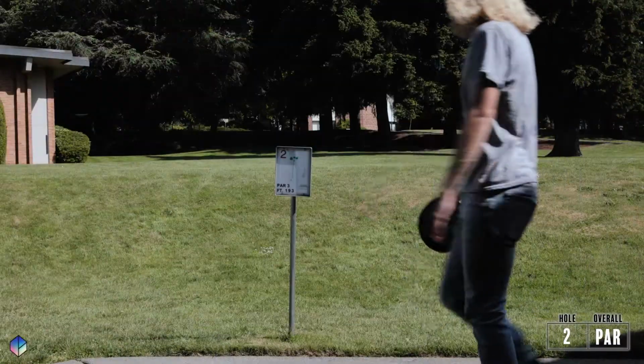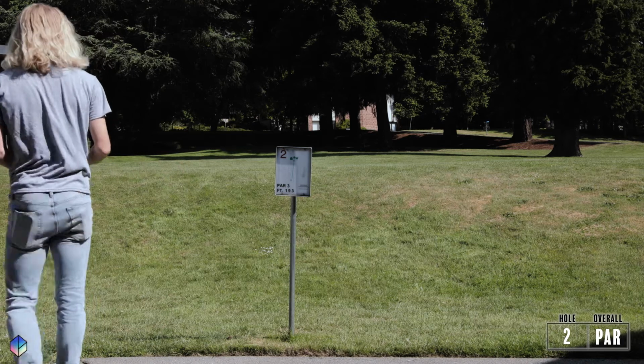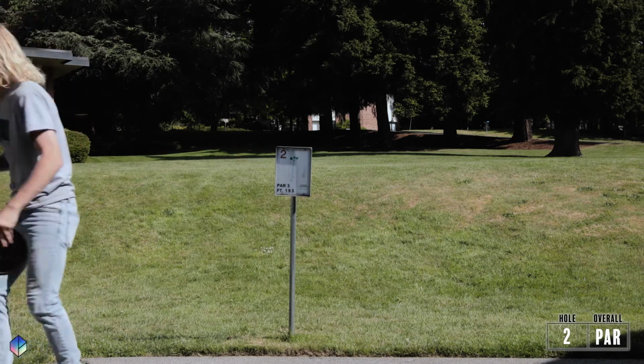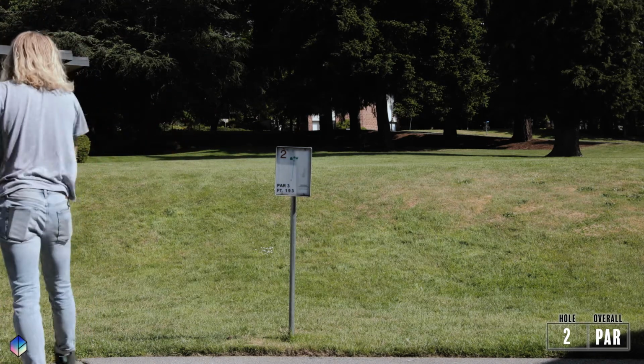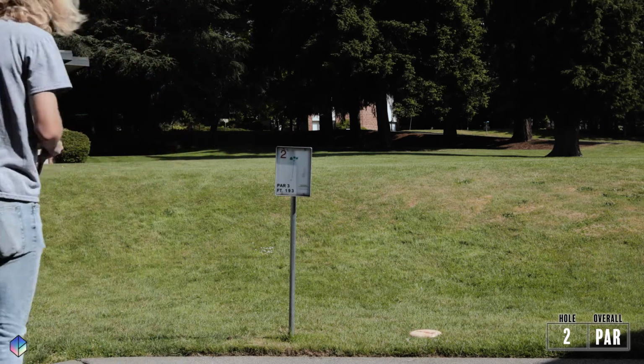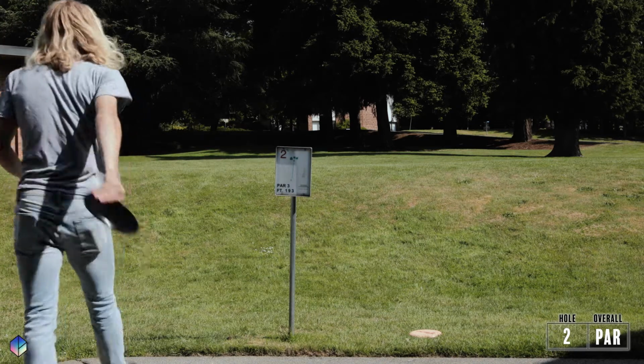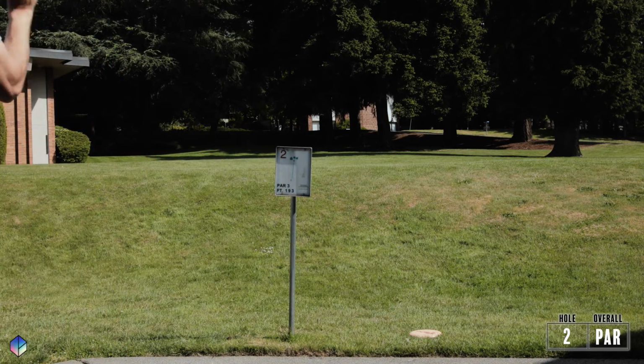All right, and hole 2. I like this hole a lot. Low ceiling, typically a forehand shot. Some people do a backhand turnover play. I definitely prefer the forehand, and I usually use the zone for this shot, so this is perfect for me. Looking forward to this, and should be able to have a birdie look here.